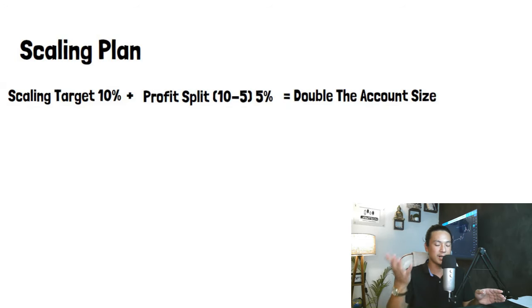That is a very great thing, but at the same time they will deduct 5% from the profit that you have made. That means, just understand, if you made 10%, 5% will be deducted from the profit that you have made in exchange for scaling your account. So that is a negative point out here.